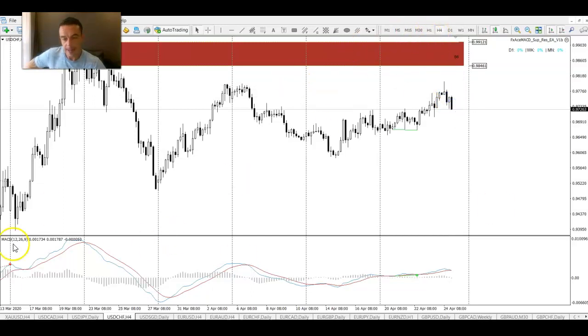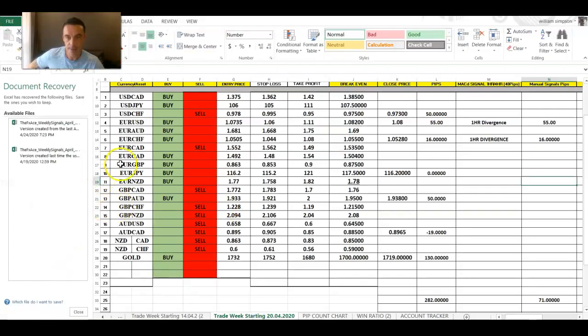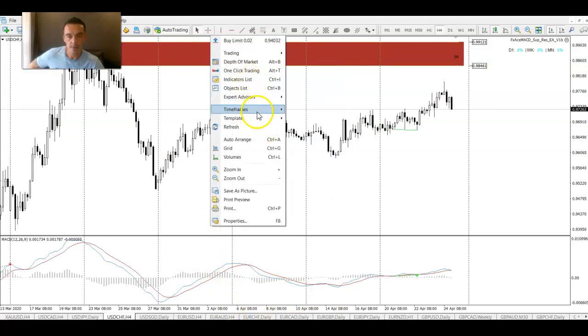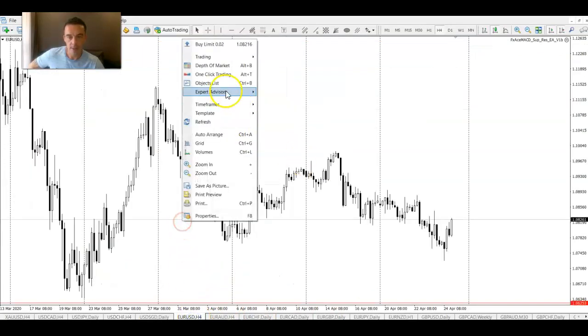Okay, next one was the Euro USD, I think. You'll be able to see this divergence trade. I'll just find where the Euro USD is.